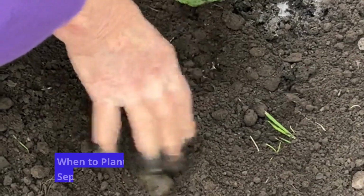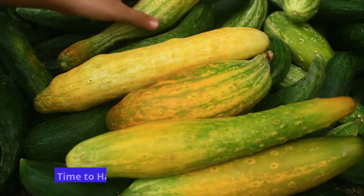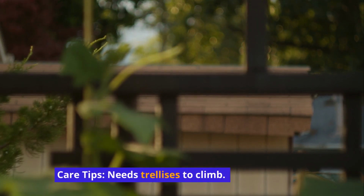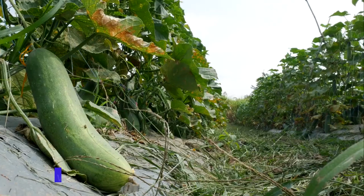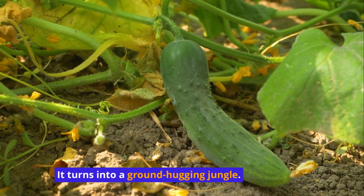Cucumbers. When to plant? March to February or August and September. Time to harvest, 50 to 90 days. And your care tips? Needs trellises to climb. Without support, it turns into a ground-hugging jungle.